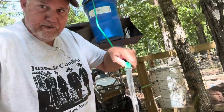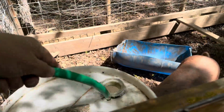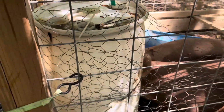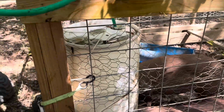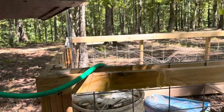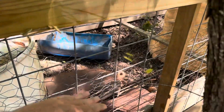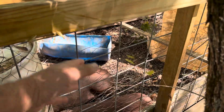So now I got good pressure. I just take the hose and I just stick it in there like that, and then we'll fill this barrel up. You can see right there, there's the water line right there. We'll just fill it all the way up, and the excess, because this barrel's bigger, I'm gonna take the excess and I'm just gonna spray it on them and cool them off and give them a little waller to wallow in. They really like it when I spray them down with water.